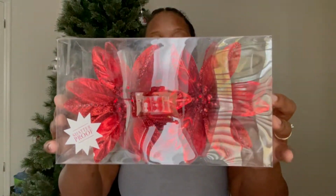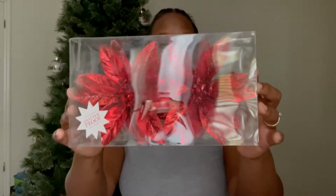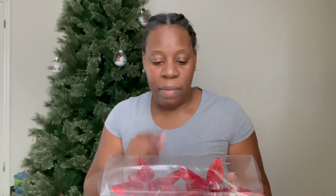So this is another item that we got, which are some red flowers. I'm loving this, y'all. They only had one pack of these. I wanted another pack of these, but they were completely out. A lot of people are shopping early for their Christmas decor, which is fine. You know, hopefully when we go back, I can find another one of those.